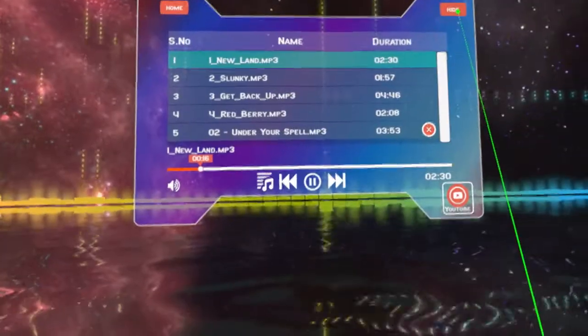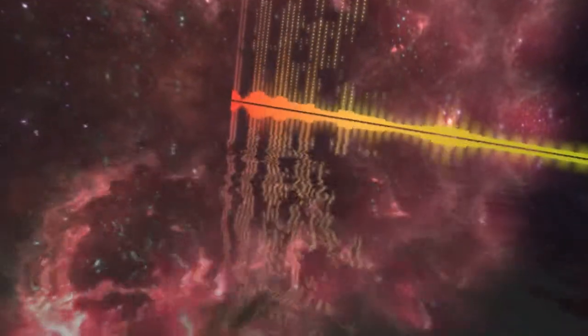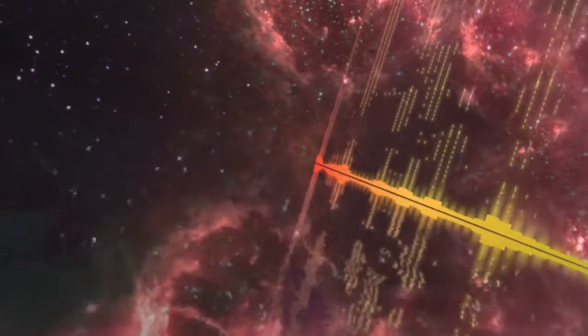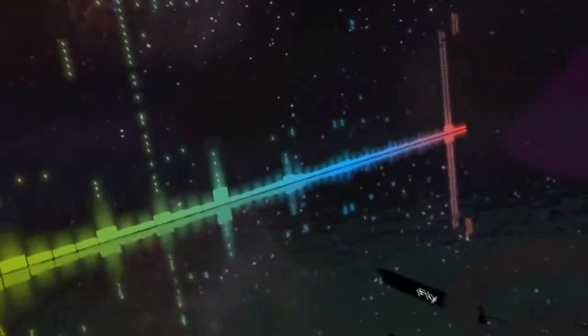And if you're just looking for a simple visualizer where you can add your own music and want a low price, I would say there are some music visualizers that are free that are better. But if you want one where you can fly around and where you can easily add your own MP3s, then you might consider buying this.